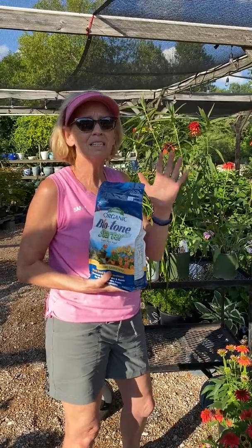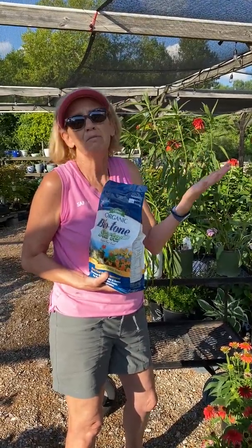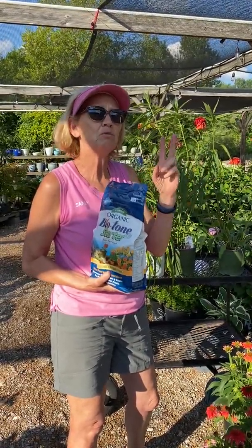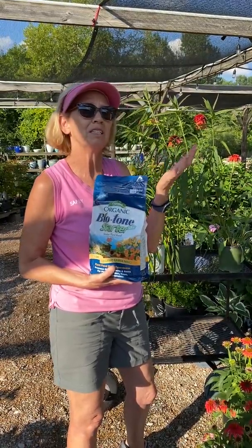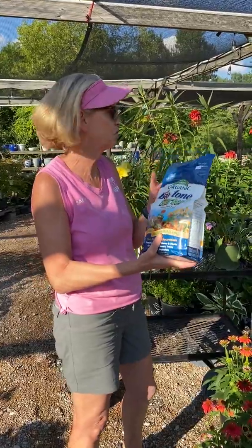We plant pansies at our street, and we've been planting them for many years now. The last 2 years we planted with this Bio-tone in each one, and we haven't lost a pansy in the last 2 years. Kind of crazy, but it works really well.